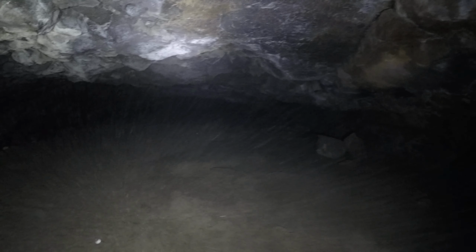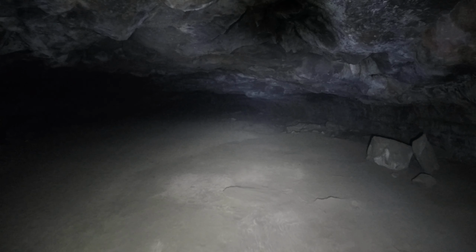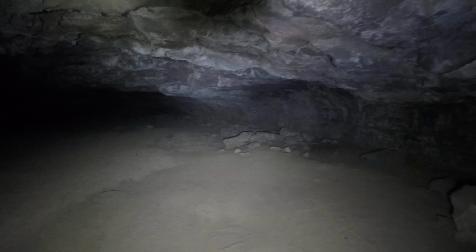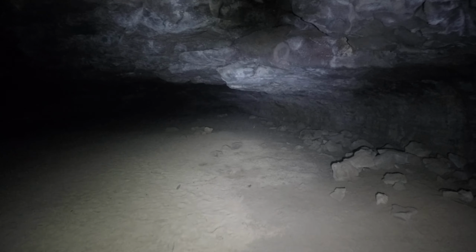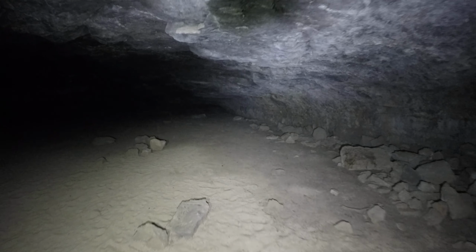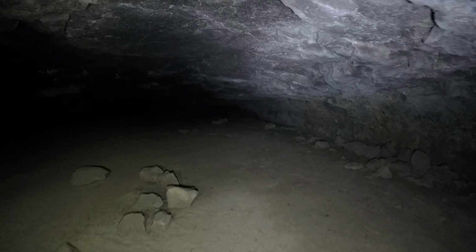So yeah, right now I would say the ceiling is 8 or 9 feet high, but the cave has got to be 50 feet wide. It's humongous. So there's lots of room in here. Some more graffiti that got painted over. Graffiti vandals usually like flat surfaces. They like to think of it as their own personal canvas.